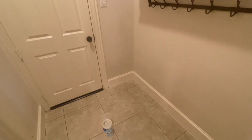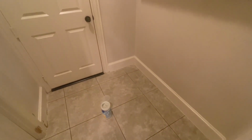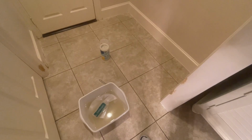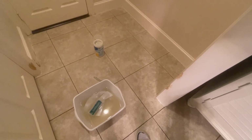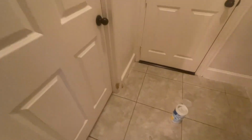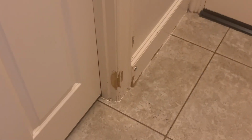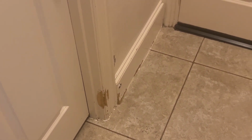So I just kind of cleaned it with some Clorox wipes, and I got a bucket of Pine Sol, and I used some Pine Sol and went with the rag and was wiping down the walls and stuff like that. But look what they did when they were puppies to the molding. See how bad? So that is my job, to try to figure out how to fix it.